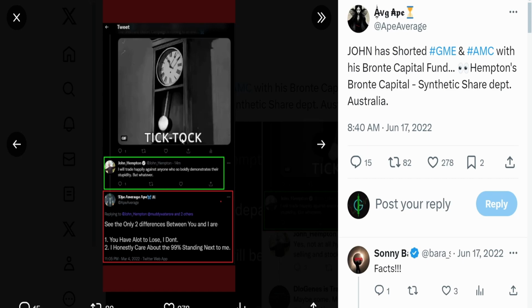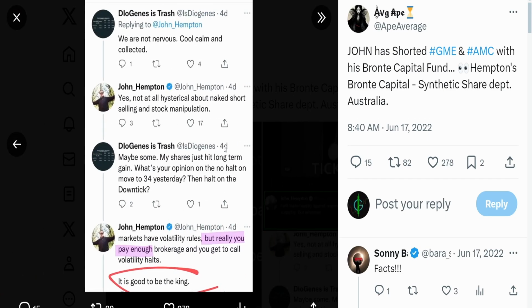Again, in terms of talking about AMC, you guys can see this further on. Yes, not at all hysterical about naked short selling and stock manipulation. And you can see it further goes on to say, market has volatility rules, but really you pay enough brokerage and you get to call volatility holds. It's good to be the king.